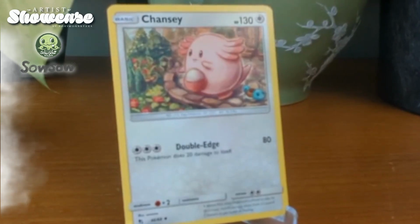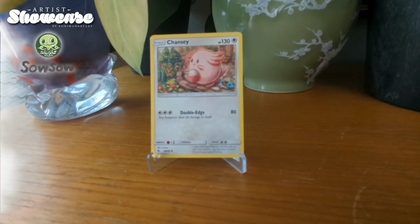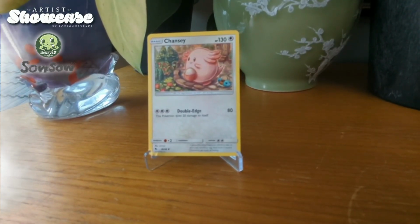Again, you have this really gentle muted color palette, which I think is really sweet, really easy on the eyes. All of these artworks are ones that I would love to blow up and have as a poster or something in my house. I just think they're so adorable. The little Snorunt from Cosmic Eclipse is not actually something I could locate in my collection to show you, but I think it is so sweet.